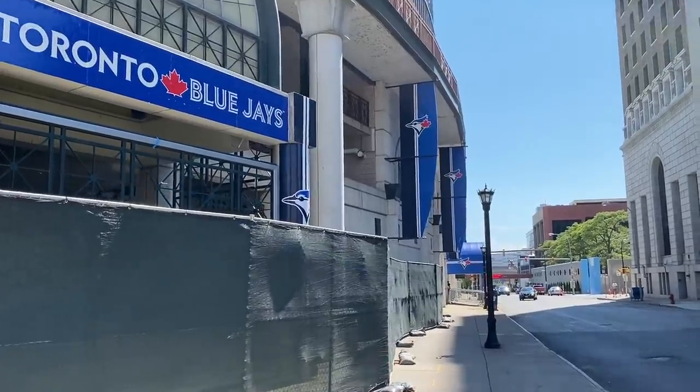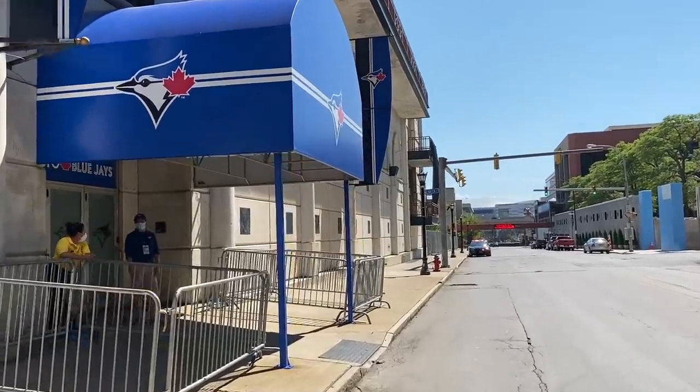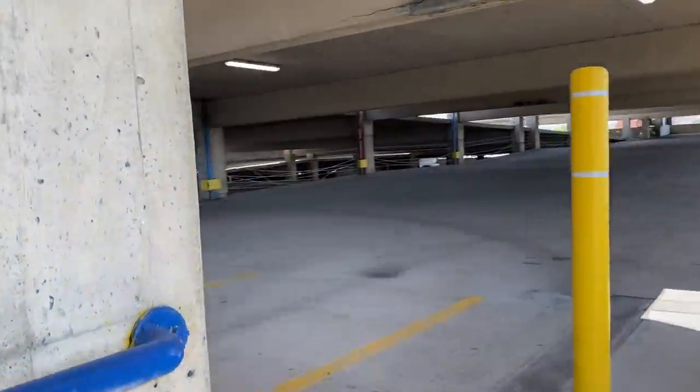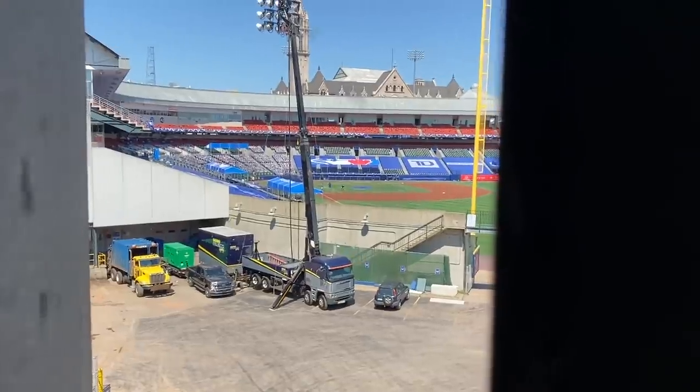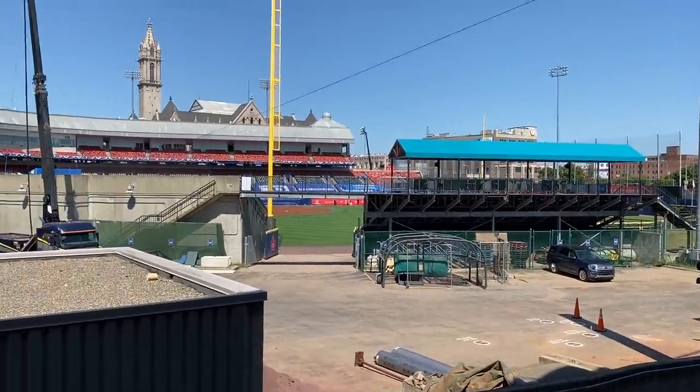Over on the first base side of the ballpark, there are more Blue Jays signs, canopies, and banners, and all the way out in the right field corner, I found my way into a parking garage, which, not surprisingly, has the upper two levels tarped off to obstruct views inside the stadium. You can barely get a peek inside through a sliver, but on a level down below, it's possible to get a better look inside the stadium and see the field a little bit.